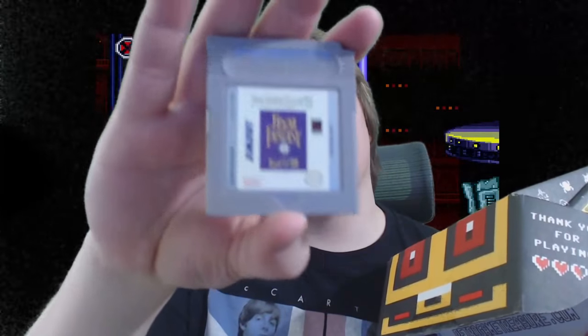Let's see what other goodies await us in here. Okay, I'm feeling a Game Boy game. Two Game Boy games. I think that's it. Because I think Super Mario Kart is kind of an expensive one, so. Let's see what we got for Game Boy games. What's this?